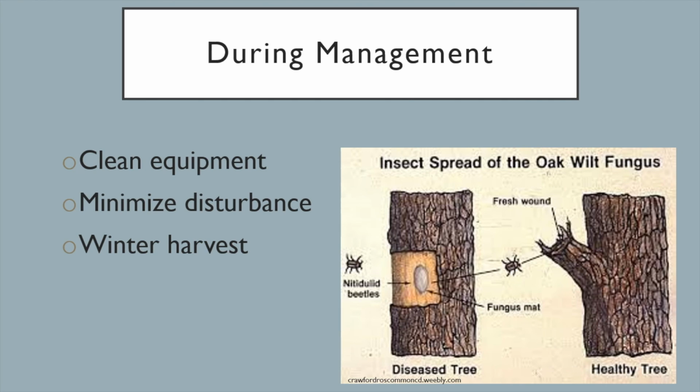During management, again, make sure equipment is clean. Try to leave minimal open disturbed land and plan harvest in the winter. This is not only good for the tree health, but also to prevent the spread of oak wilt. As mentioned previously, oak wilt can be spread by the picnic beetle.